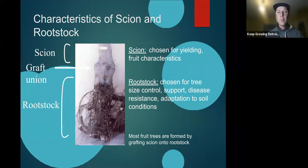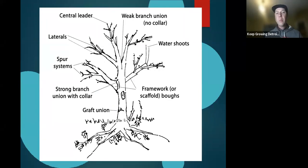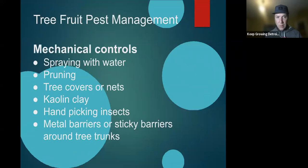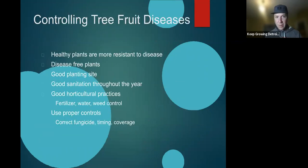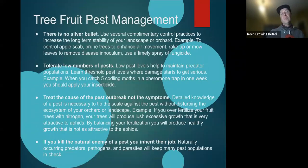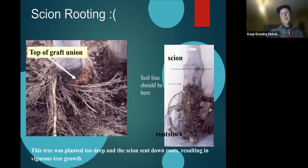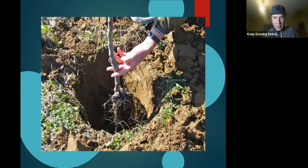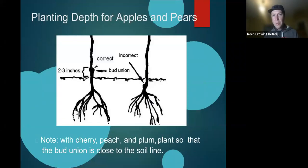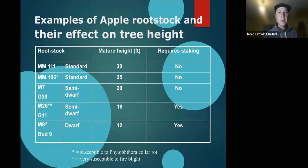One really important thing for us to know about that is when we are planting these trees, hold on, let me show you a picture. Okay, so when we're planting a fruit tree, this is kind of what it's going to look like. And we always, always, always want the graft union to be above the ground. We'll get into that a little more, as I'm getting a bit ahead of myself.